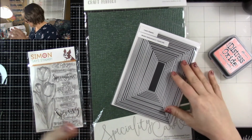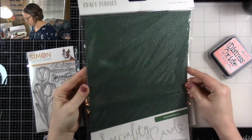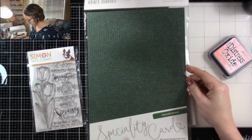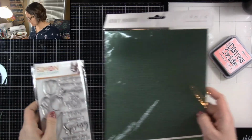Okay, back to it. This paper, I could not find it. It's just a specialty paper from Tonic. I love their specialty papers. I usually try to grab them when they're on sale because it comes with 5 sheets. They're big. I usually like to make my envelopes out of them. So there you go. But I couldn't find that one. There's all kinds of similar stuff though.